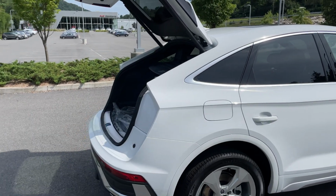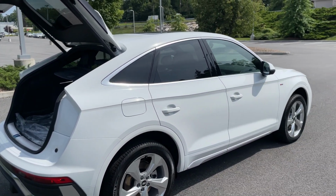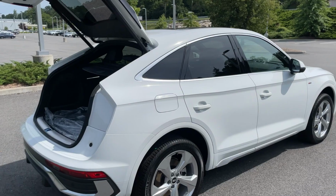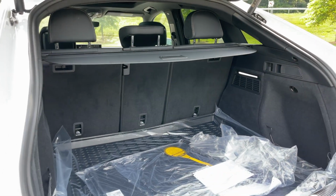It kind of looks like a Prius right now a little bit with this kind of shape in the headlight. I'm gonna take a picture of this for you guys. I'll make a joke about that, but I don't know why, it reminds me of an old Prius. But coming back here, decent amount of space so far.